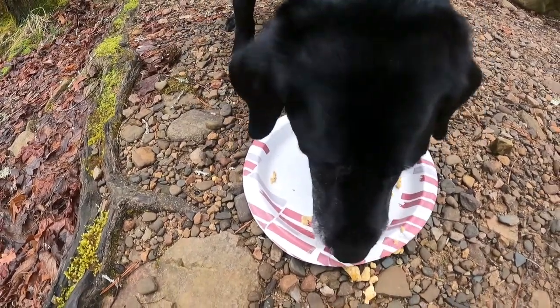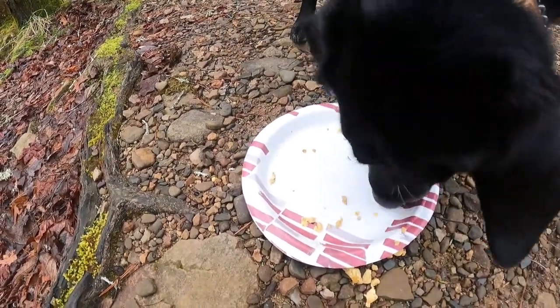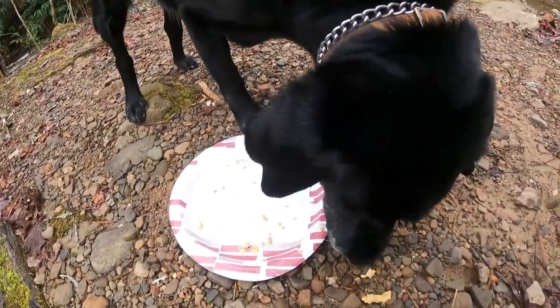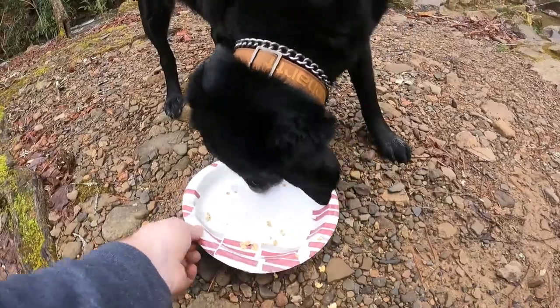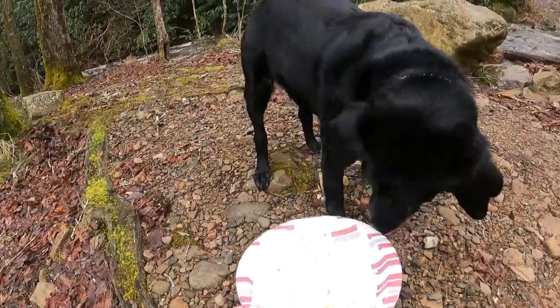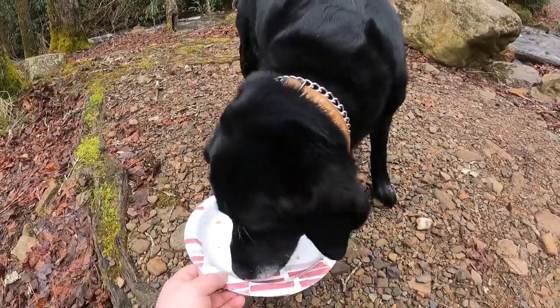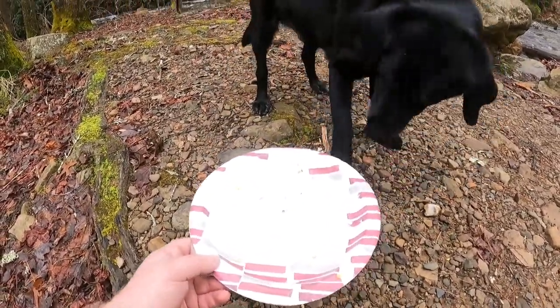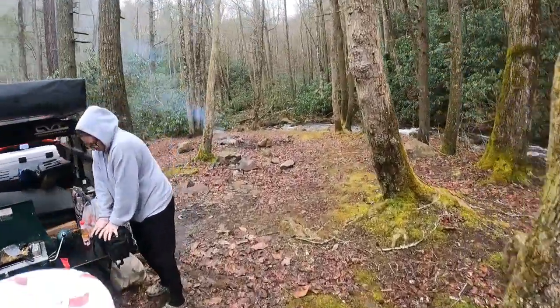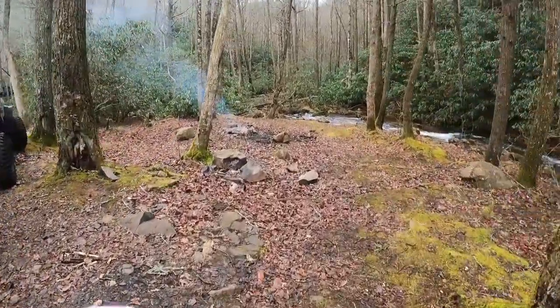Go ahead and clean your plate. Make sure it's all the way clean. Come on. Alright, I think you're done. I think you want to check it one more time. What is it with Labradors and food? Yeah, you pretty much got it all. Burn this one and go.